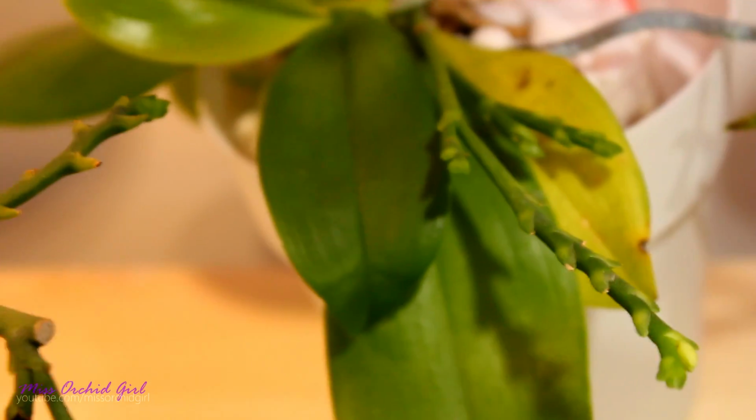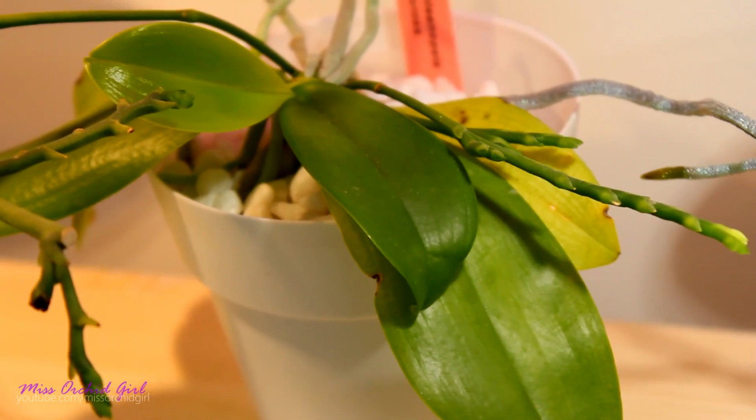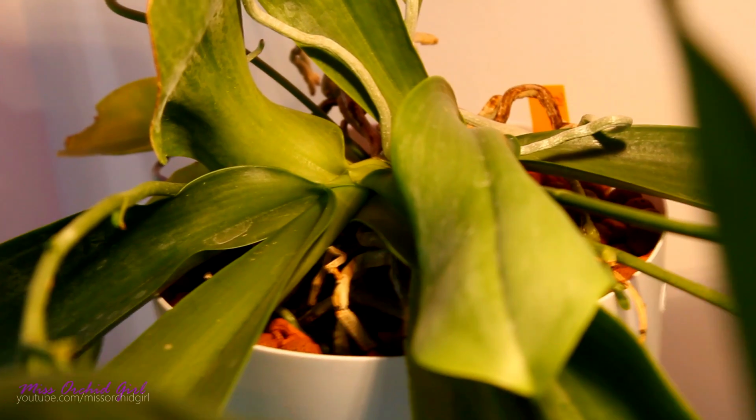As you can see here, usually the spikes just grow and grow, and there will be nothing until one day, ta-da, a little bud forming. So there we go, the Speciosa is finally getting into her blooming cycle or season. I'm really curious to see this one. I've never seen it in bloom, because I just want to see if there's any difference between her and the Tetraspis.